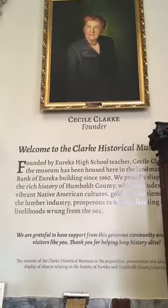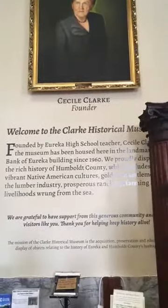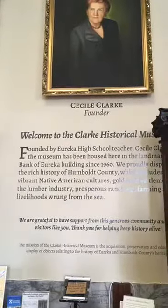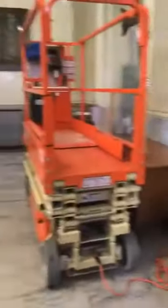So this is kind of the entrance to the museum. We'll start checking out our main hall exhibits, and then we'll go check out Neela's hall. All right, here we go. Behind the scenes. All right, so when you first walk into the main hall, this is kind of what you see.